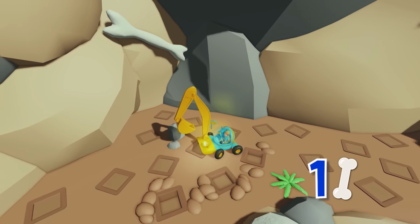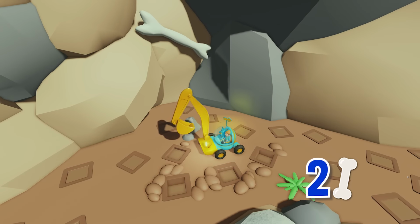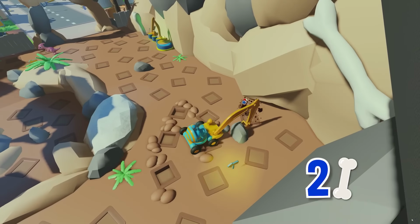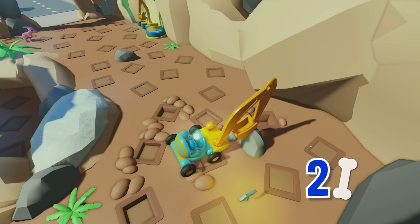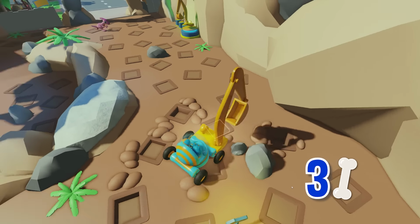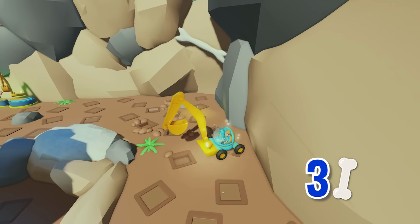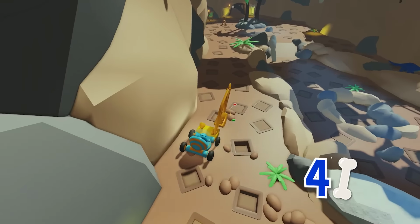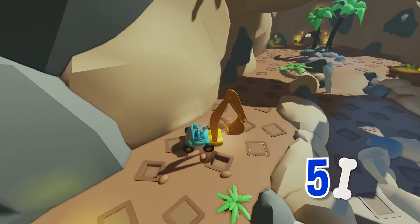Whoa! We found our first bone already! Yeah! Look! A second bone! We're on the right track! Awesome! We found our third bone! Hey, Debo! What kind of dino do you think we'll find today? Hey! We found bone number 4! All right! Whoa! It's bone number 5! That one's a big one!